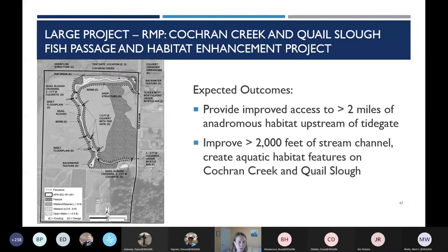And then additionally, to address that risk of fish stranding that we talked about, there will be some guide berms and just ways to keep fish in the channel and out of those egg fields under higher flow conditions. All right, next slide, please.